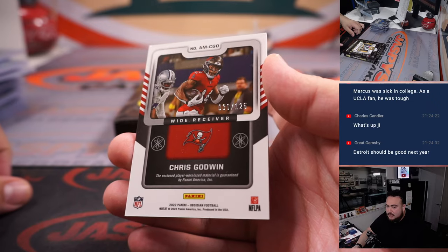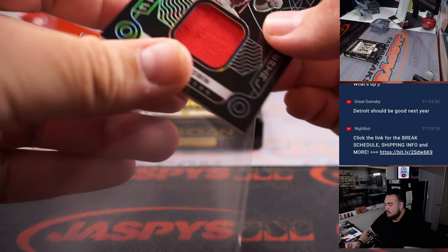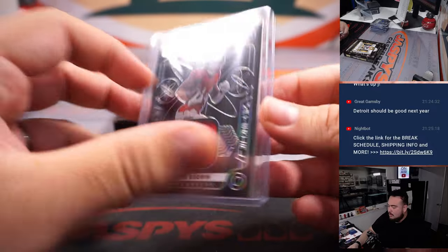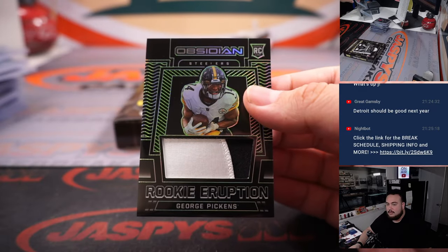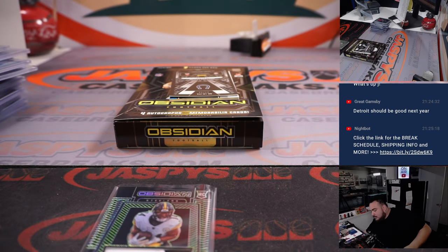We have a Chris Godwin, numbered to 125. Nice one for the Bucs, Gabe. George Pickens to 50. Two-color patch. That's another one for the Steelers, Mike Gugliucci.